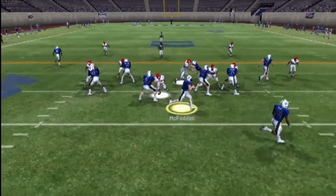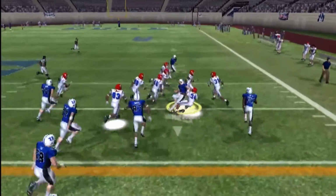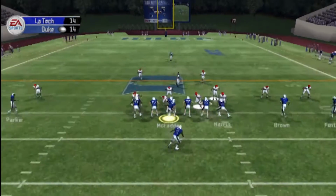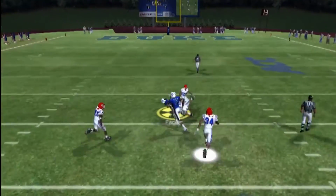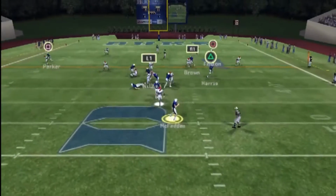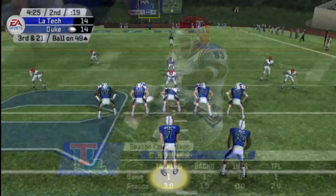15 seconds to go here in the first. McFadden rolls out on the option. He's going to find a little space here, and he will get dropped after a 15-yard gain. And that will do it for the first. 2nd quarter coming here. McFadden drops back in the pocket, finds a wide open Parker across the middle for a first down. We're liking the play action here at Duke, but McFadden gets sacked at the 50.